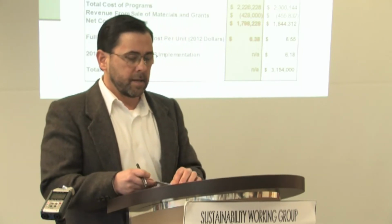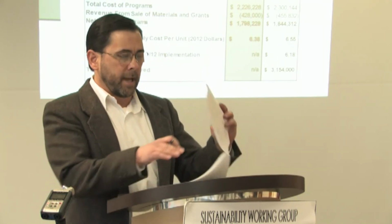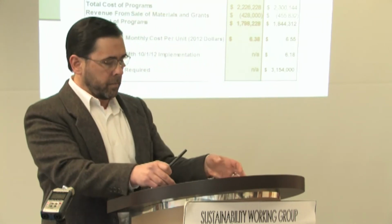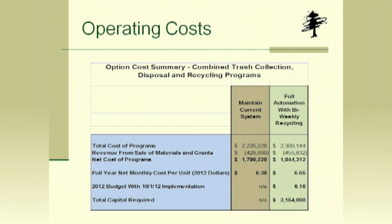From an operating cost standpoint, this slide here is just a short version of the table that's attached to the back of your packet. If you want to go to the table in the packet, it might be a little bit better. I couldn't fit it all on here and have it readable. So we did look at a number of different options when we put this together. What we recommended and what the council asked us to implement is a fully automated program on trash and recycling with weekly collection of trash and every other week collection of recyclables. Exactly like the program now.